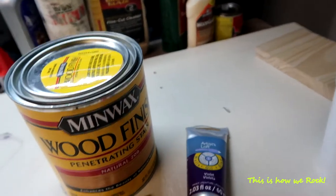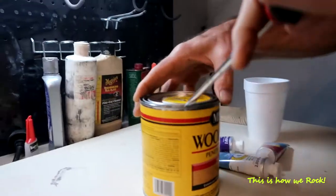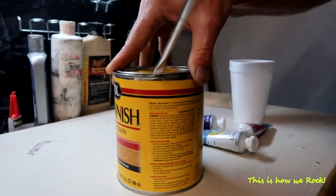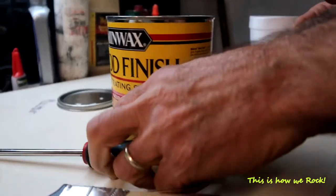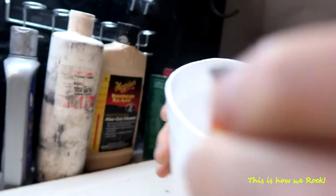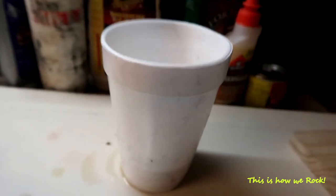All right, so what we're going to do is get some natural stain and put that in a cup. We've got a little natural colored stain. That kind of means that it's just some stain with no color to it. Here I'm just gonna pour a little bit in a cup. Now I just have some natural stain in a cup awaiting color.